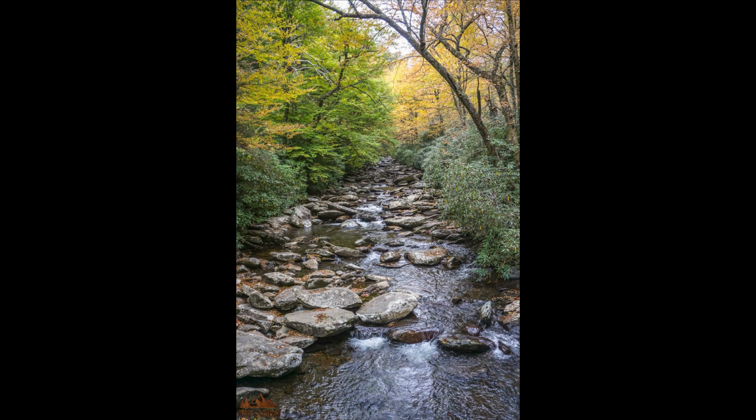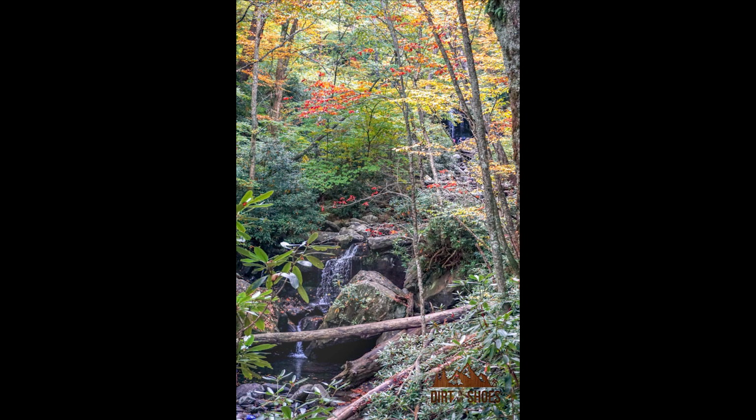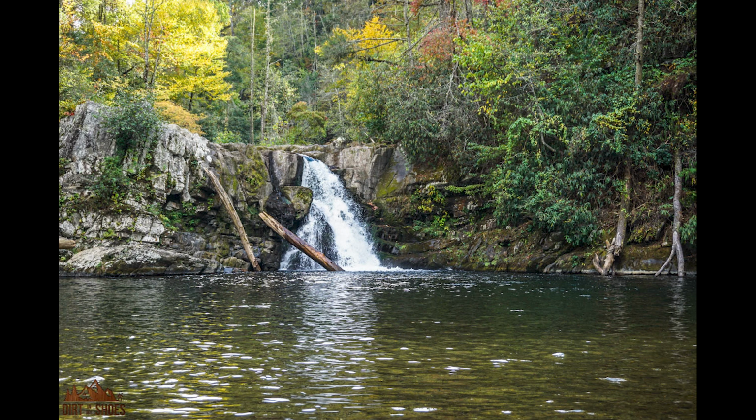And Great Smoky Mountains in the fall is so incredible. So I'm really excited for you to go and see those fall colors, to get into the park, do some hiking, see the waterfalls, just really experience this park during one of the best times of the year. So let's talk about my 3 tips that I have for visiting this park in the fall.